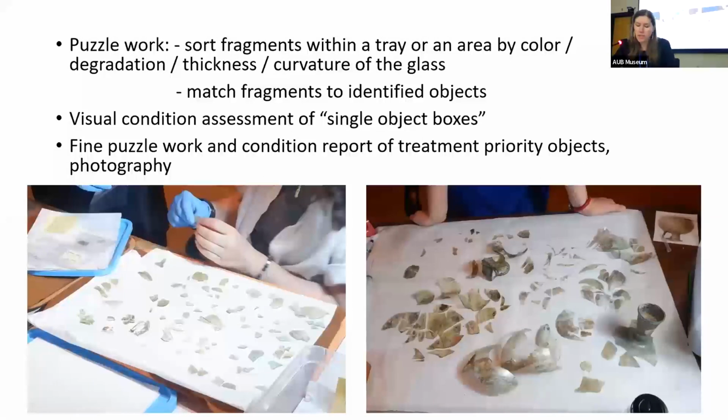Before doing any conservation treatment, considerable puzzle work had to be done, and then we were able to assess and document the condition of the objects before moving on to fine puzzle work, which then helped to look for more missing fragments. We created a condition report form that would help us save some time and produce consistent documentation of all vessels from the showcase that received treatment.